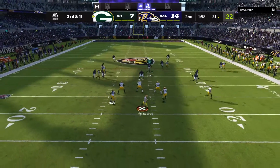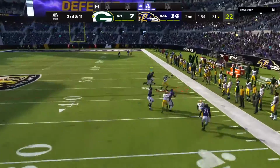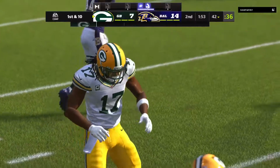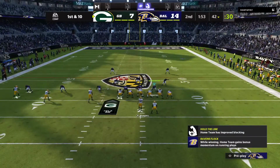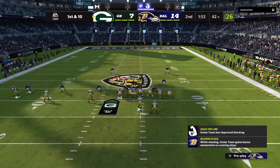Throwing is Rodgers on 3rd down. Oh, Adams, what a grab. And past the 40 before he's out of bounds. Boy, that completion comes with a high degree of difficulty, especially on the catch. Had to look that one in one-handed, able to do so, and ends up picking up a first down as well.